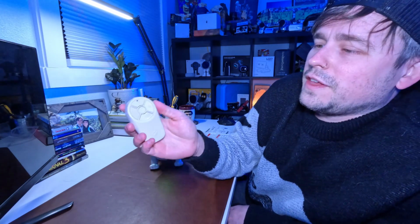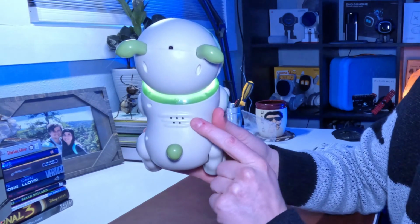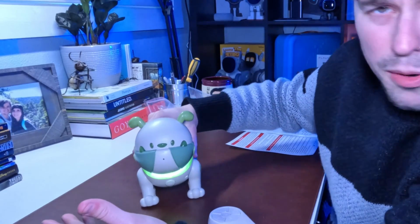Let's begin. So on the controller, you've basically got an up, down, left, and right, and then a pause button in the middle. Now I think these double as doing other things, like if it's playing music, I think I read inside the instruction manual. Not sure how it does that, but we're gonna see. There is one thing to mention. There is a speaker right here on the back. As far as looks go, it does look pretty comparable to a lot of AI robots, except for that they didn't do any kind of digital screen, which is probably where they're able to knock off so much of the price.